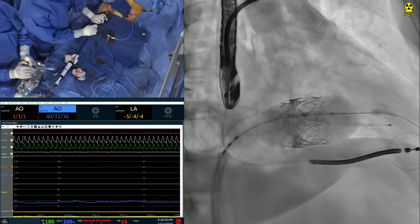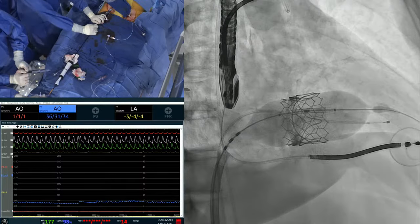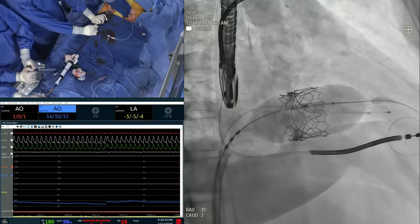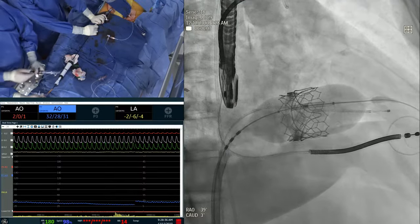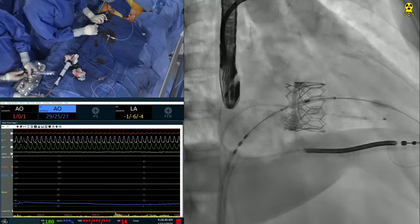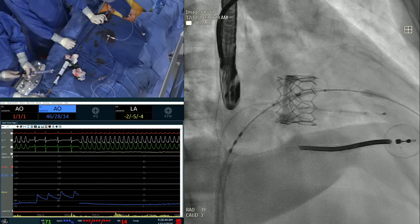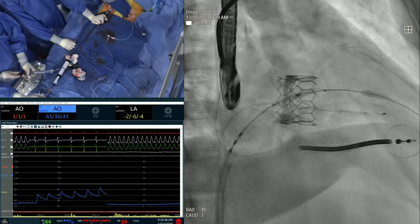Good. So it's slow. There's no rush here. You want to make sure you line it up perfectly. And we're going to do one more. And okay, stop. Off. Look at that. That's perfect. Nice placement. So we adjusted as we were going.